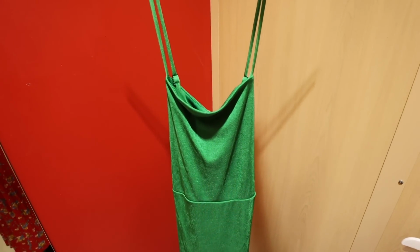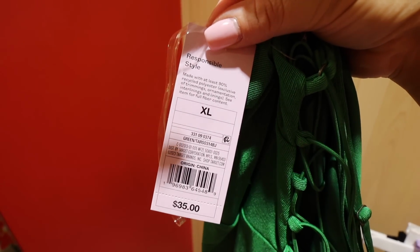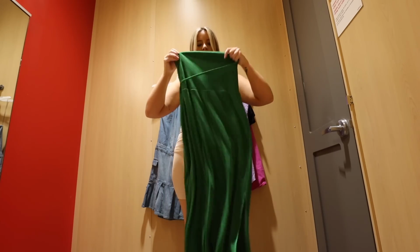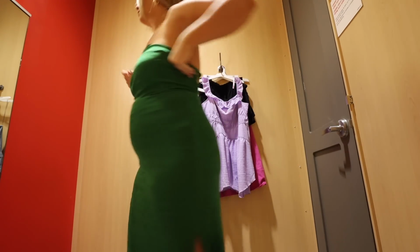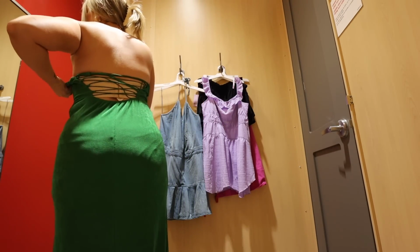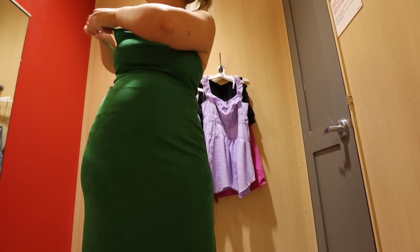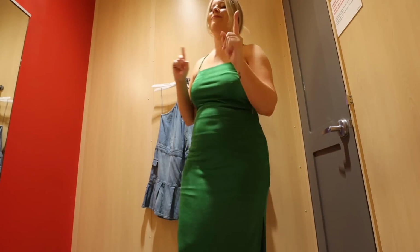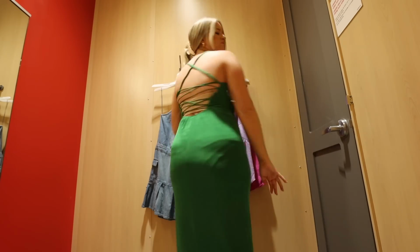But moving on, we found a kind of cool slinky material, which very much reminds me of a lot of vintage 90s skirts and dresses that I have from the thrift store. This was a pretty green maxi dress. I got it in a size extra large. It retailed for $32. I was really having a hell of a time trying to figure out this strap situation. It was genuinely like a brain puzzle for me. And after sweating it out for a little bit, I did figure it out. Don't worry, it wasn't perfect, but we got there in the end.